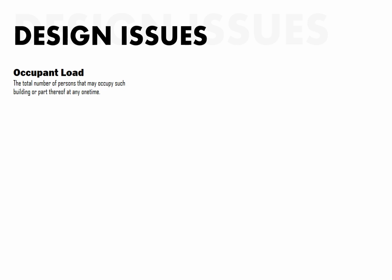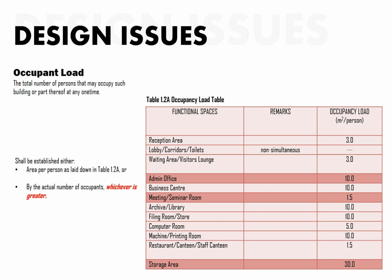The total number of individuals who occupy an interior space, known as occupancy load, is critical since it affects the areas and dimensions of several aspects in the floor plan. The rule of thumb is to calculate the area per person according to the use of the interior space, as shown in this table. The actual number of occupants can also be used to calculate it, but the greater value should be used for guaranteed safety.